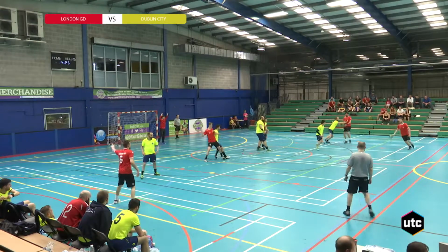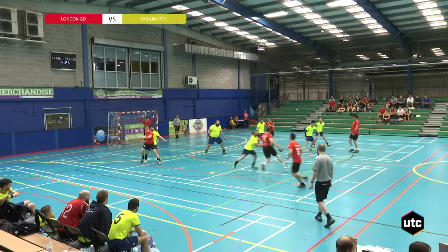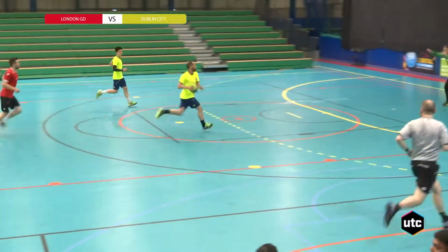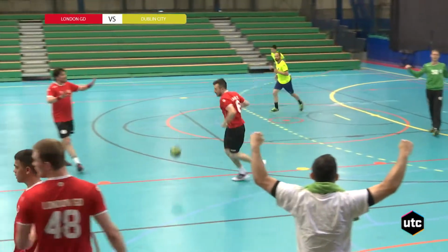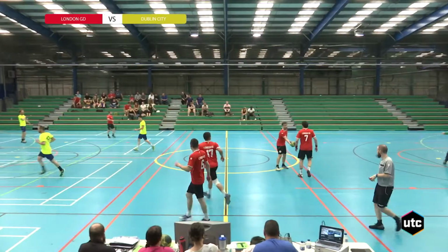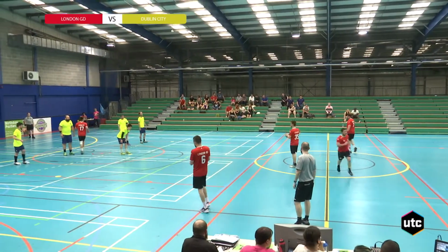Sidoncha and Jordi Ferrer playing between themselves, trying to open up some space for a shot. Vanagay leaves it behind him, and a fast break chance now for Dublin City, and it saves again. Rebound. Zagier tries to lob the keeper, but Bodo is just waiting for it. Double stop for Clement Bodo. And what was he thinking with that lob?